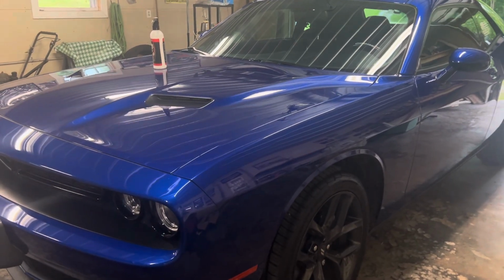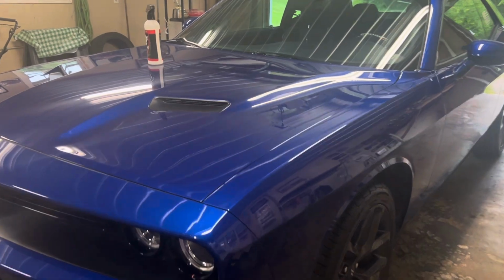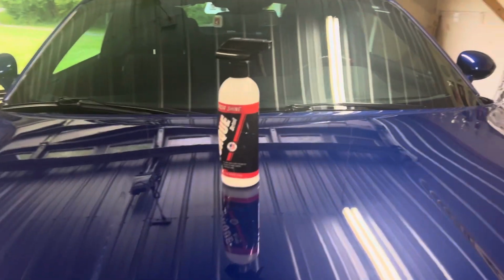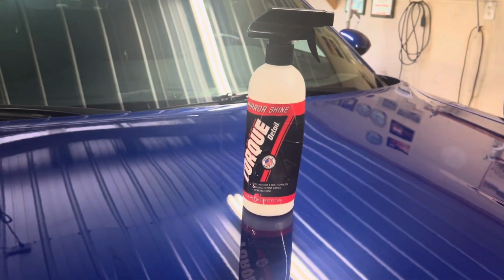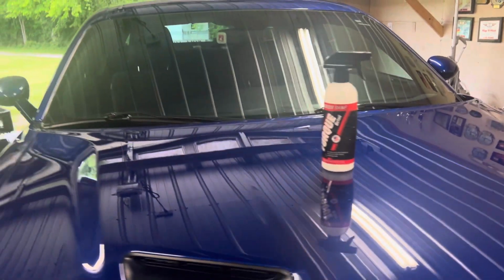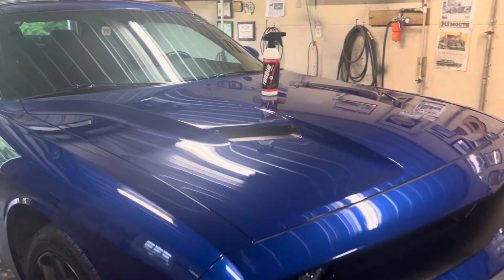I just washed my 2022 Dodge Challenger, and I used some stuff called Torque Detail on it. This stuff does a really good job, and it's pretty expensive, but it's worth it.